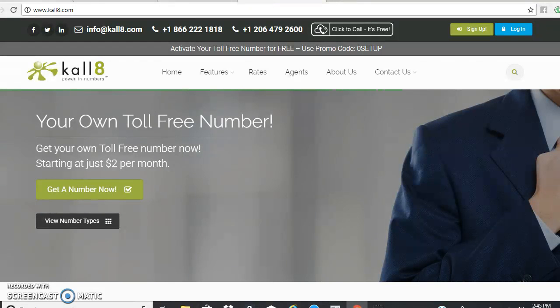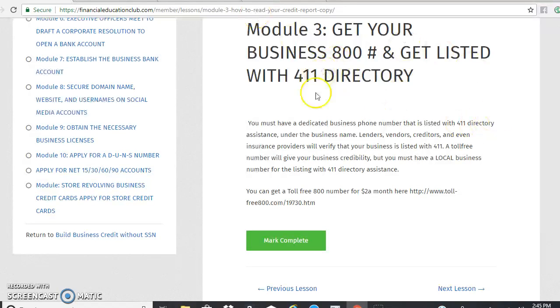So, step number 3, get your 800 number and get listed with 411 directory. Once you complete this step, you've got your business name, you have your virtual office address, and now you have your toll-free number, and you're listed with 411 directory. Your business is starting to get off the ground now and building credibility.